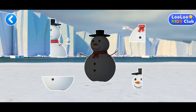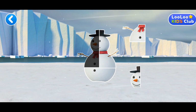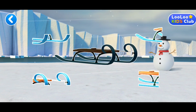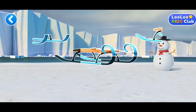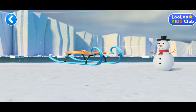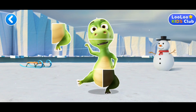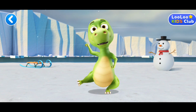Let's put together the items. You did it! Drag a puzzle piece to its place. Well done! It's a whole item now. Drag a puzzle piece to its place. A dinosaur.